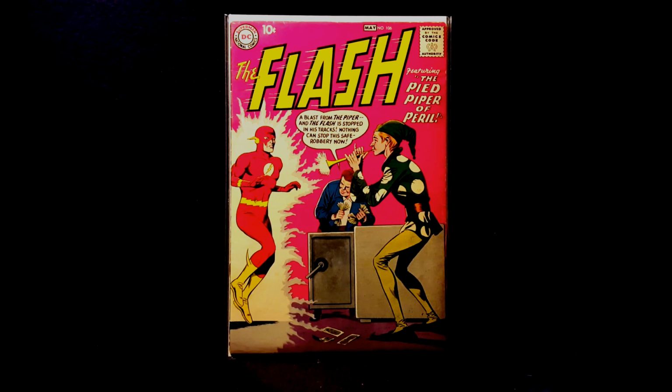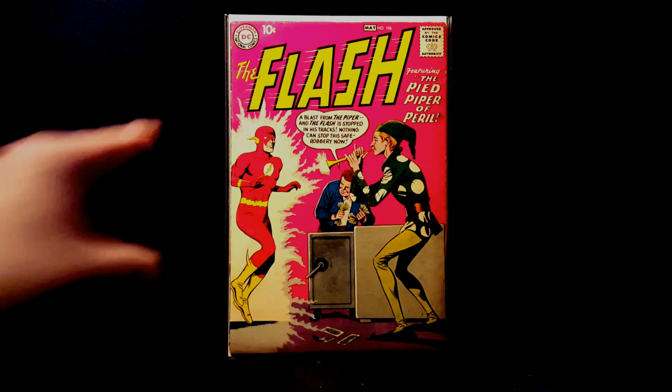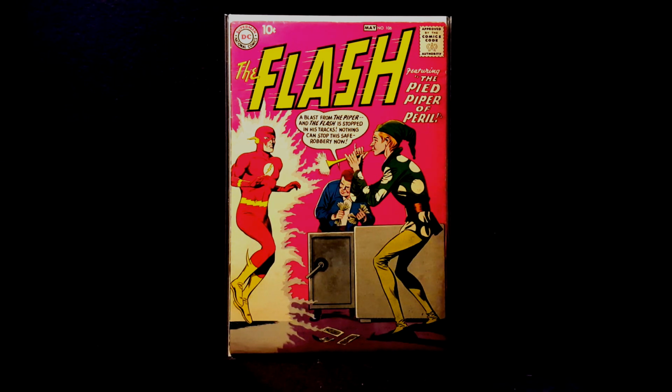So yeah, really happy to pick this book up. This is a beautiful copy. I actually think it's really cool, the pinks on this cover. I really like that. I really like the artwork on the inside. Gorilla Grodd's definitely more menacing in the show. But great key nonetheless. Great Flash villain in his rogue gallery.